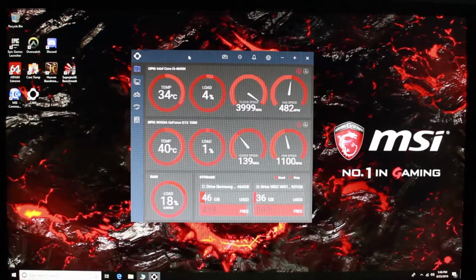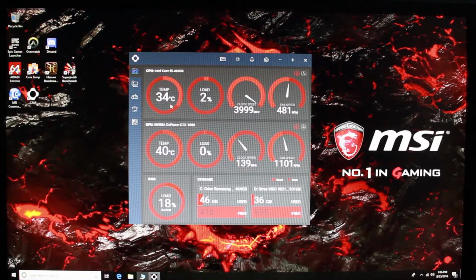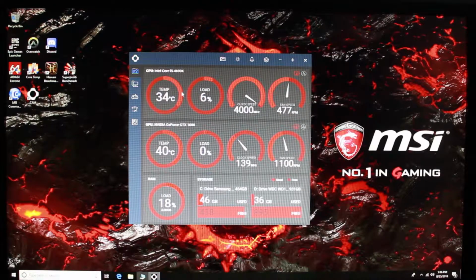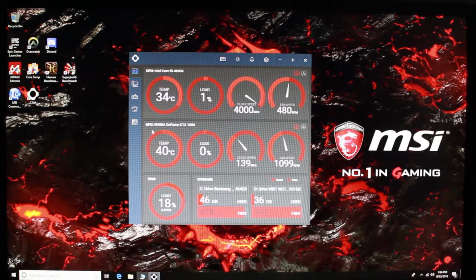I want to show you first off, this is the temperature that it's running at idle. It was used today earlier for about 3 hours. So after that, and this room's really hot for some reason because I have other computers in here, the CPU is 34 degrees Celsius, almost no load. It is running at 4 gigahertz. We've got it overclocked. And then we've got the GPU, the GTX 1080. That's running at 40 degrees Celsius, and there's no load currently.